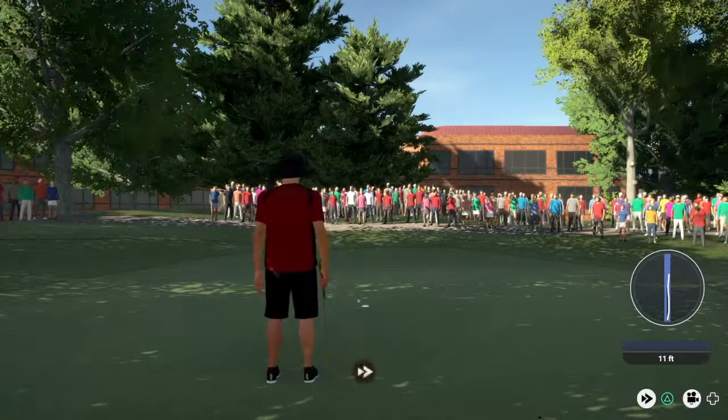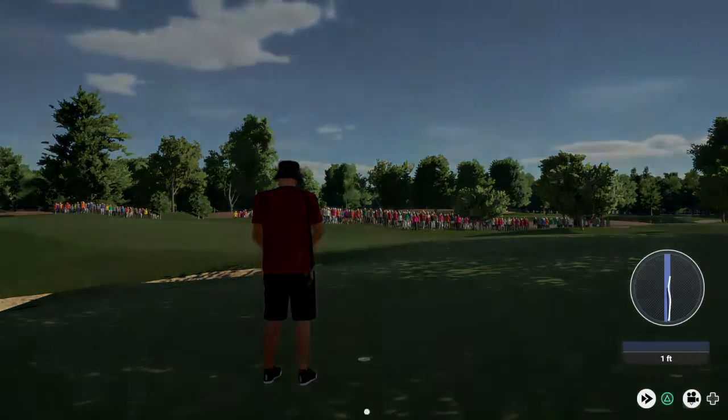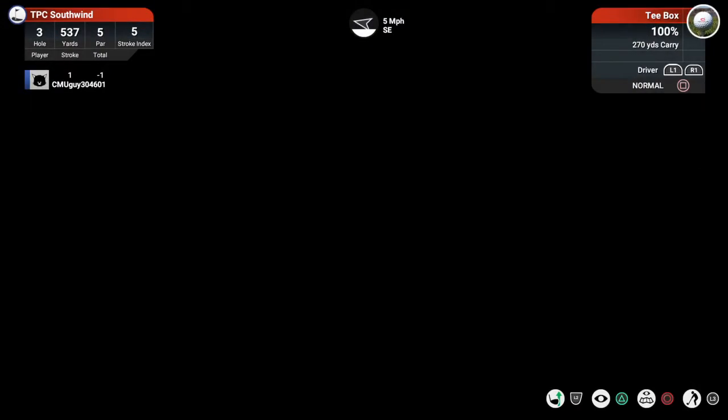Ooh, and just inches away. And tapping it in for the par. And 1 under for the day after that hole. And now the third hole tee off.